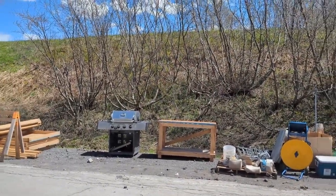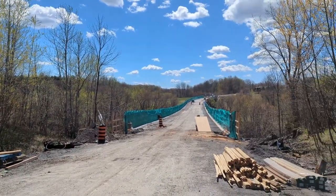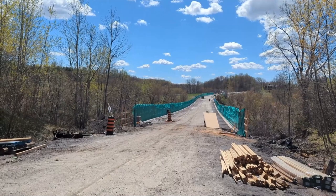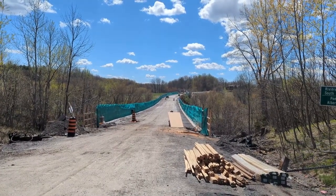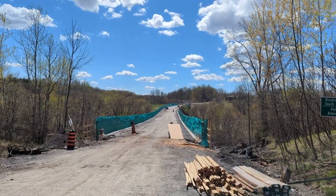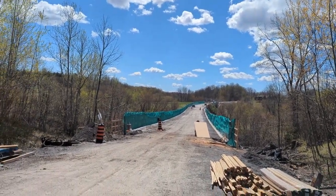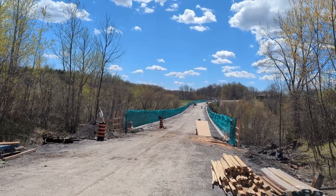They have their own barbecue here. And of course, their own porta potty, but you'd expect that. So, not sure exactly what they're going to do. It's supposed to be closed till August. Anyhow, we're about 26 kilometers into the ride. Beautiful, bright, sunny day. Not sure what time it is, but it feels like it's around noon. Just having a lovely time.